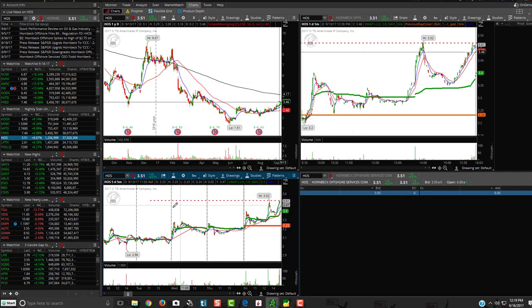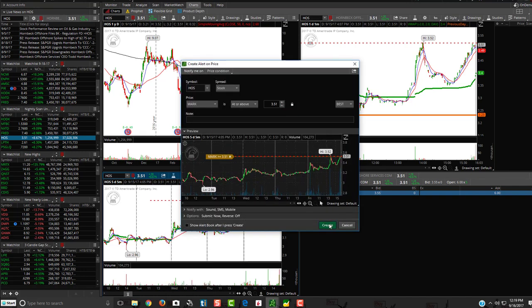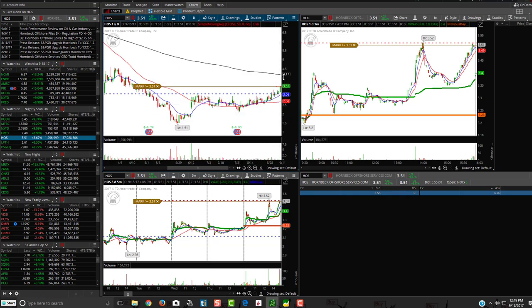So, right around 351, I'll set an alert. If that goes from there, that could go either way. Maybe support right around this kind of 311-ish area. $3, obviously. But if that goes, that could be a nice breakout. And obviously, if it breaks 352 and falls below it, get out. But HOS looks nice. There's some nice plays potentially for Monday.